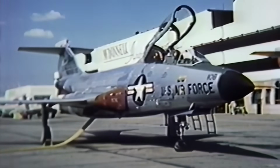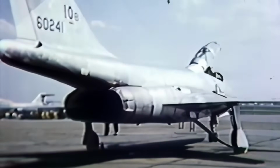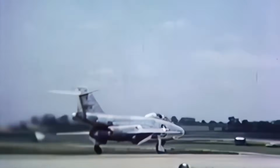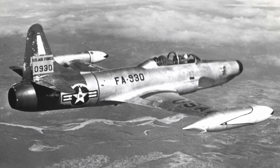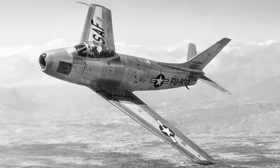The most numerically important and longest-lived Voodoo was the 2-seat all-weather fighter interceptor version, the F-101B. By the end of 1953, the Air Force's ambitious 2-step interceptor program with Convair, the Mach 1 F-102A, scheduled to be followed by the Mach 2 F-102B, redesignated the F-106A in 1956, was seriously behind schedule. An aircraft was needed to plug the gap between this so-called ultimate interceptor and the subsonic Northrop F-89 Scorpions, Lockheed F-94 Starfires, and North American F-86D Sabres serving with Air Defense Command.